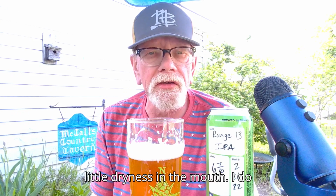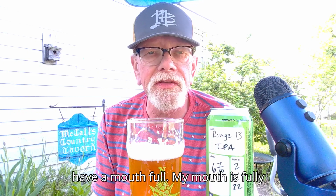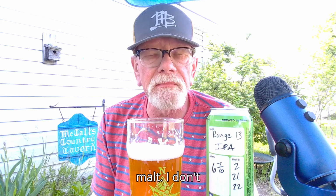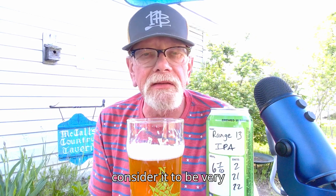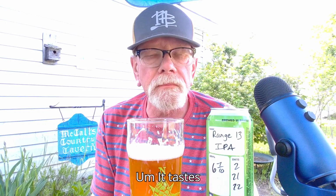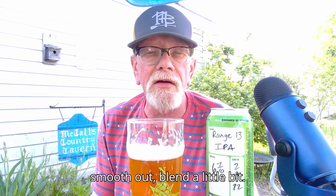Slightly piney, a little dryness in the mouth. I do have a mouth full. My mouth is fully saturated. I'm tasting the malt. I don't consider it to be very strong in the hoppy level. It tastes good, smooth. So it's had a chance to, let's say, smooth out. Blend a little bit.